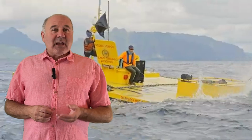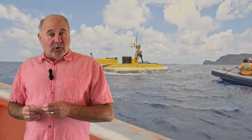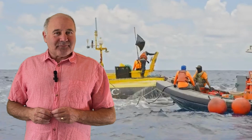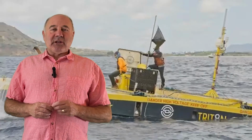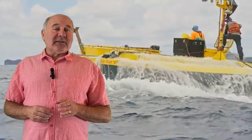The only problem is that no one has yet to produce a commercially viable wave energy converter, though many have tried. Today, we're going to visit Oscilla Power, a startup in Seattle, Washington, and learn about their concept to generate electricity from the power of waves.